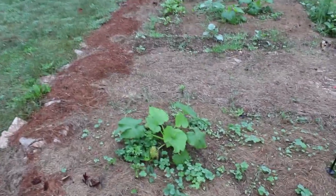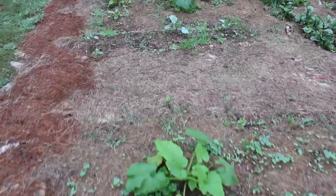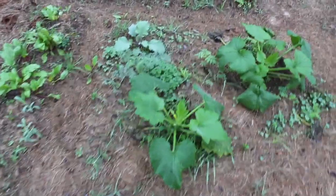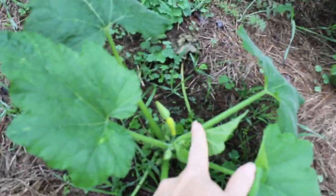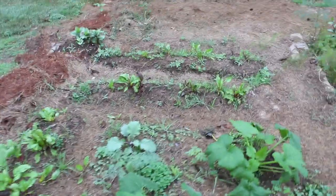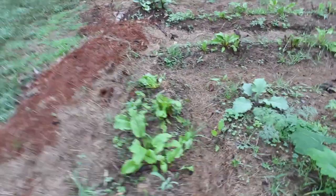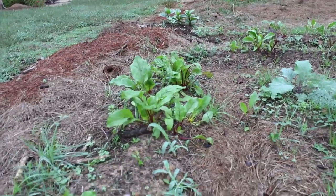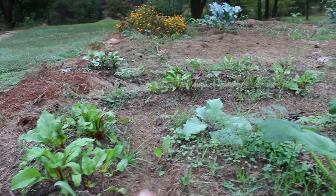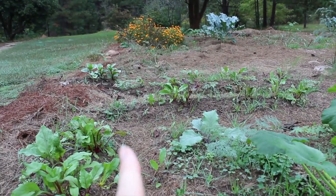The zucchini that I planted are doing pretty good. I see I have a little one coming here. That's exciting. I don't know if we'll have time before the frost, but hopefully. And then the beets are coming out. I love beets. I love their greens. So I have those over here.